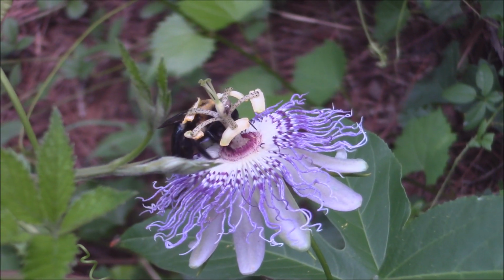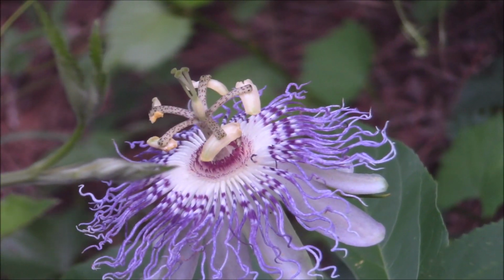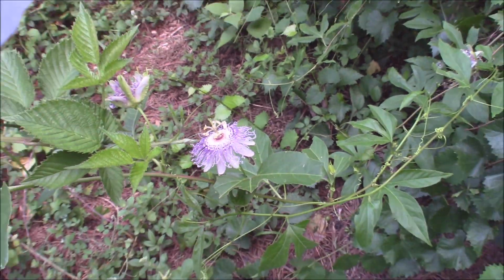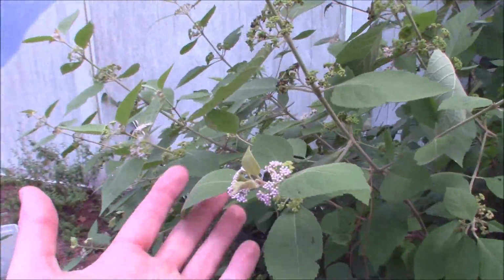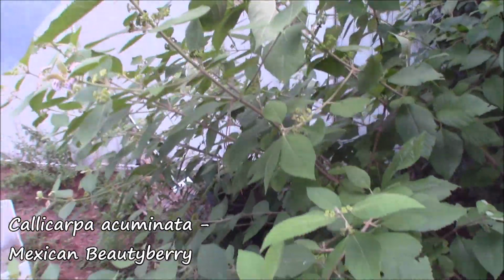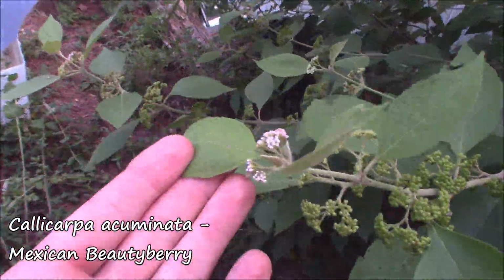Yeah, Mother Nature's wonderful, actually. There's lots of pollinators back here and lots of things flowering at this time of year. As we go through the season, we just get different things flowering. I always seem to have something flowering at any part of the year. I've planned out the food forest that way.